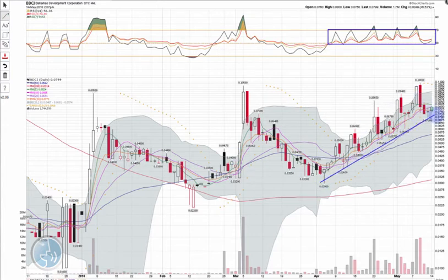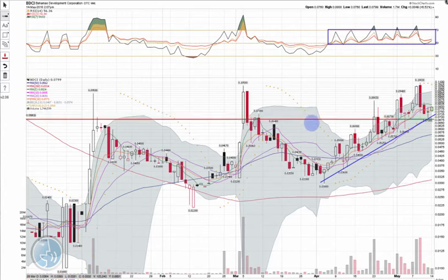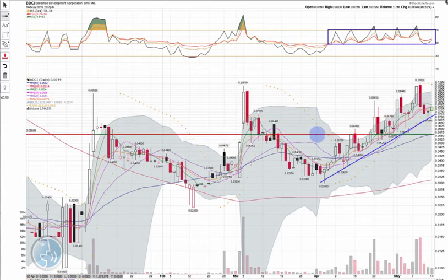Stock is definitely holding an upward trend. I want to note that trend line is pretty important. I'd like to see the price per share hold over top of it. Go ahead and use auto support and resistance to put a line in here. But even if it does pull back, really want to see it hold that 50-day moving average, which is about 5.6 cents and moving up.